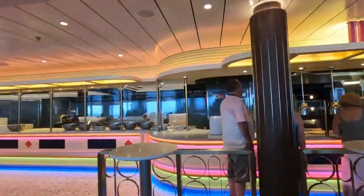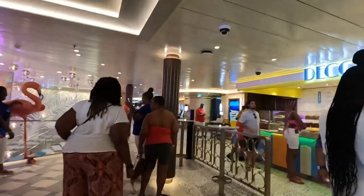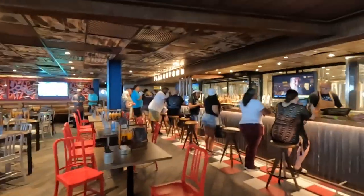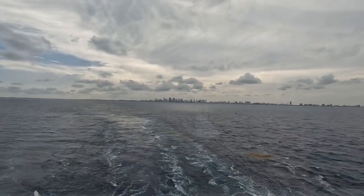Here we have Miami Slice, which is a pizzeria, Deco Deli, which is a sandwich shop, and again, here is pictures. Get further into the back of the ship and you have restaurant, bar, more chill space. Outside has pools and jacuzzis, and we got a nice view of the Miami skyline.